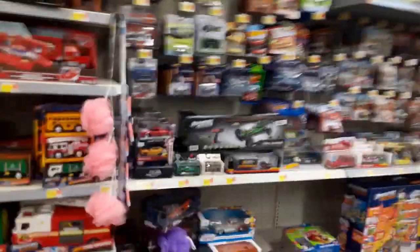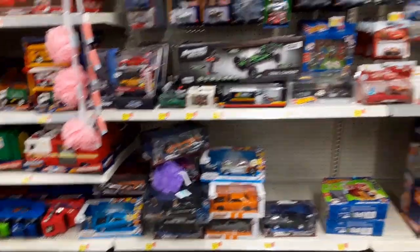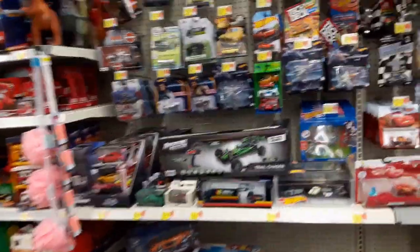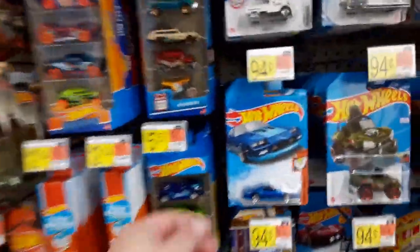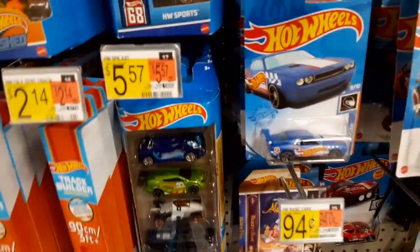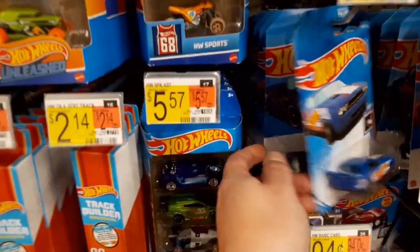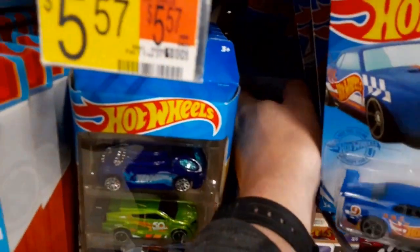Now, here's the premium section here, and it doesn't look too bad stocked, actually. Let's take a look at their Hot Wheels over here. These are some older cars, but they actually look new. They actually look like they're doing pretty good. I'll definitely take that Camaro. I love that blue IROC.